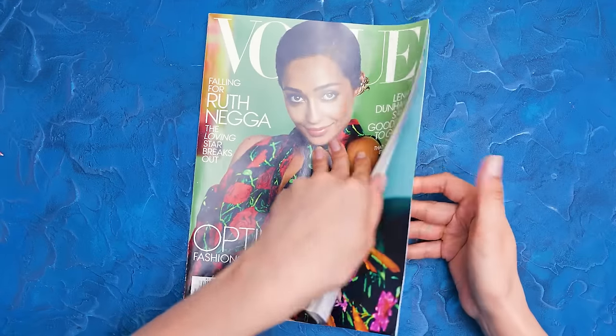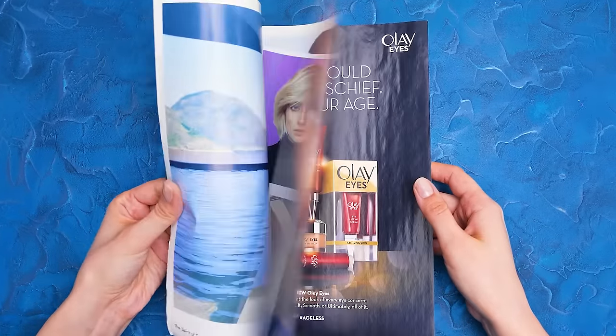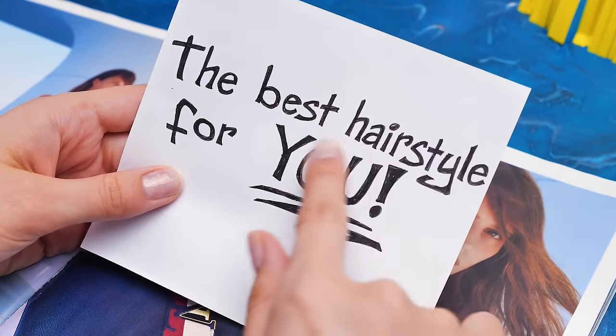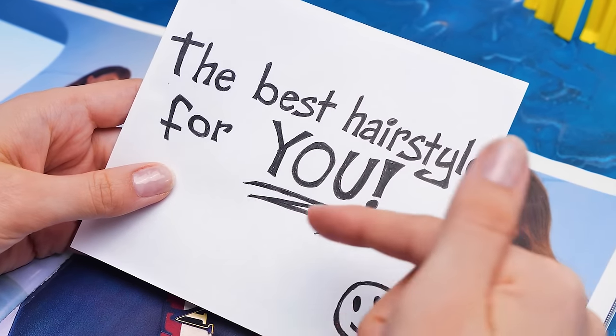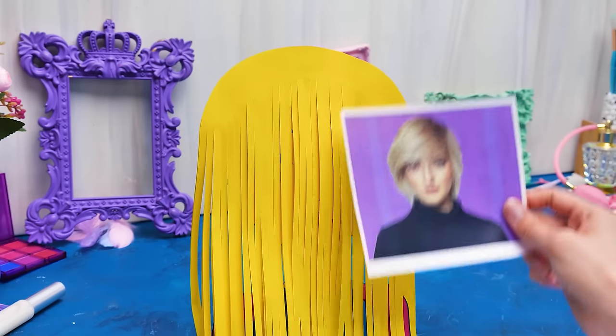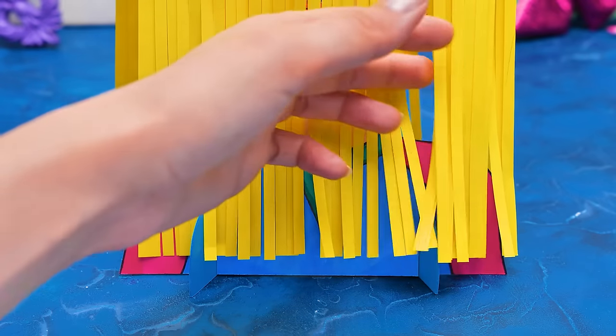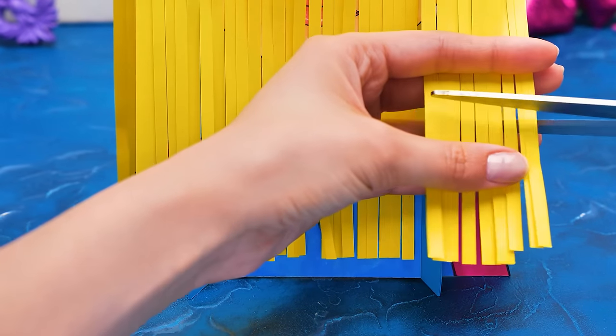A real stylist keeps up with fashion trends. Let's see. Huh? And who put this picture in here? The best hairstyle for you? Sam's bossing me around again. Although, he's right. This one's perfect for the doll. Very soon, she will have a stylish haircut.